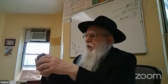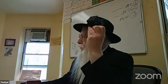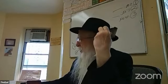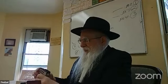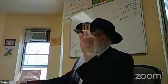And the general way tefillin looks like this, everybody agrees. There's a shin here, there's a shin there, but the difference is in the details. What are the differences? I want to show you this. This is the one that goes on the head. How do I know? Maybe it's the one that goes on the arm. So the answer is, when you look inside, I'll pass it around soon, you see inside there's 4 compartments.